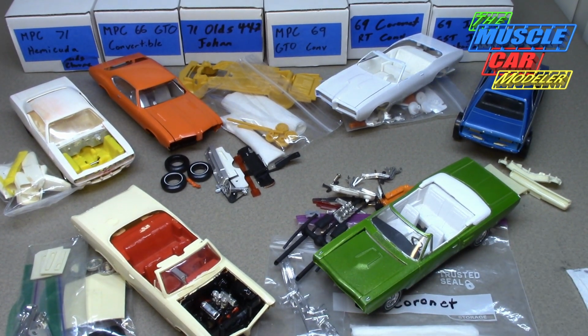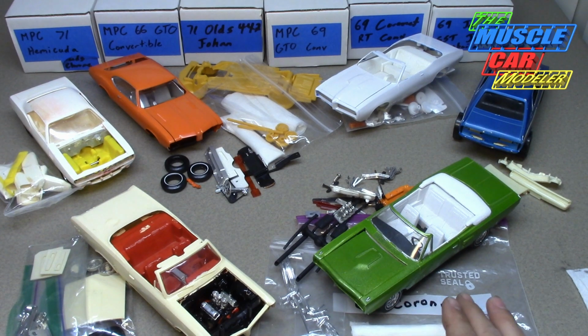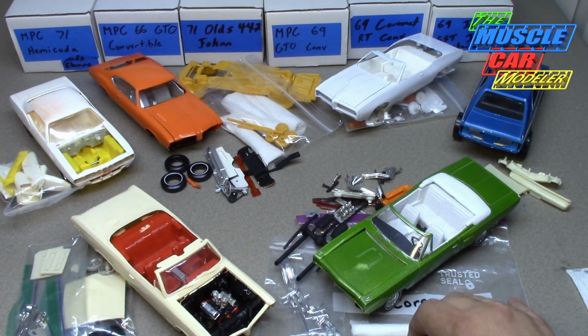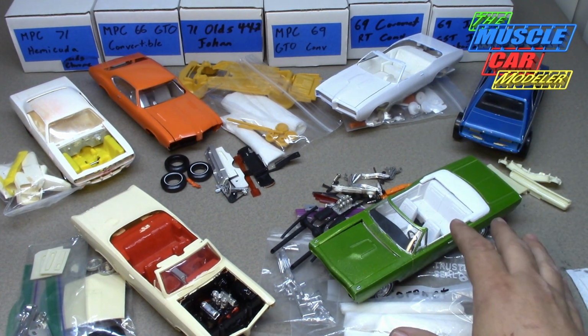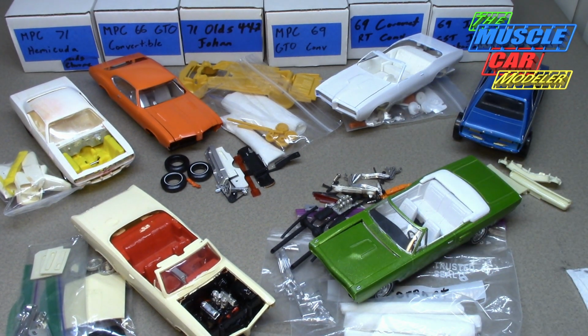And it's got the stock bumpers and grille, which are in here. They had already been re-chromed. A lot of these that are wrapped in tissue paper have already been re-chromed. But that's what I look for when I'm looking for rebuilders and I'm looking for a challenge.